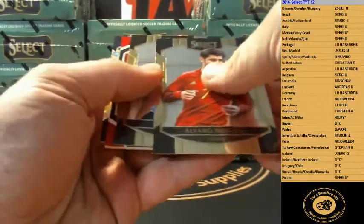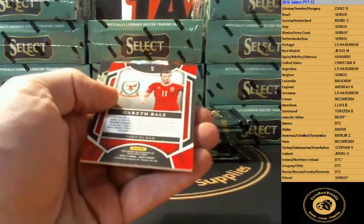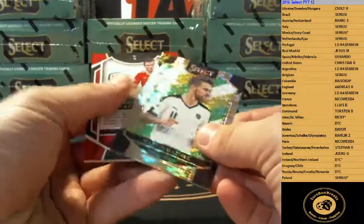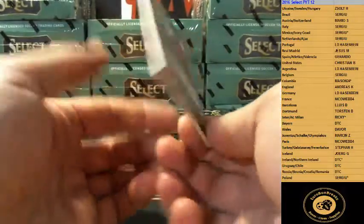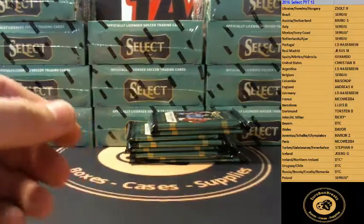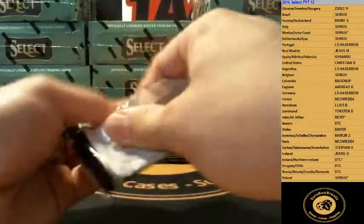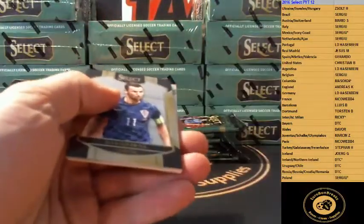Croatia variation. And first hit is Gareth Bale. Is it autographed? I actually hope not. We have Martin Harnik, Austria, multi. No, it's select few. Ooh, I first thought it was autograph. Select few, Gareth Bale for Wales. I mean, DeVoe was hoping it was autograph, of course. But that could have been a case hit. So in the first box, already the case hit is not always good.